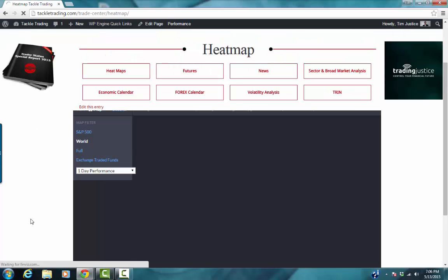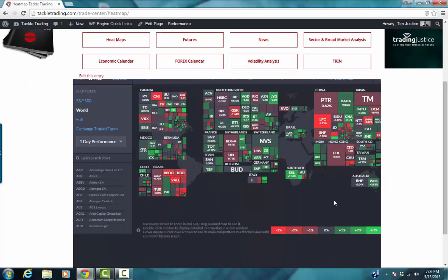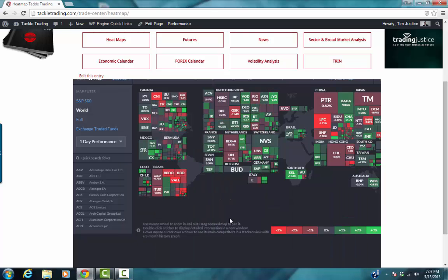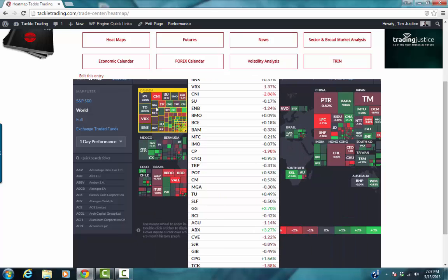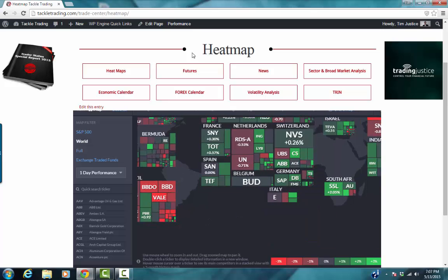Let's look at the world view. China sold off, mixed info in the UK, some pretty good green in there actually. Canada had a couple of stocks down, but in general mixed. Mixed day for equity markets, stock prices. Not a lot going on there.